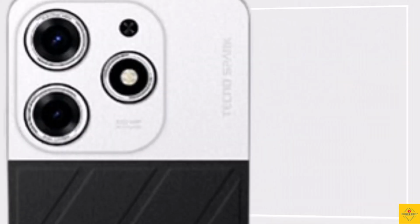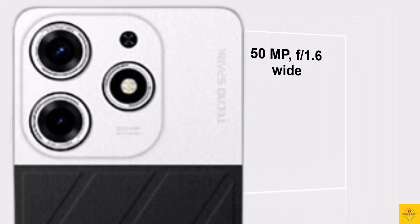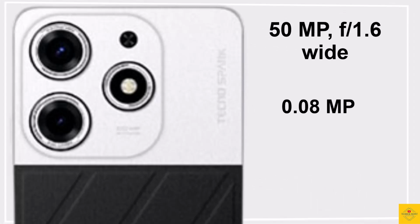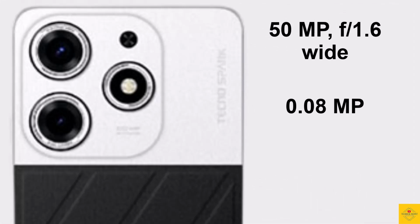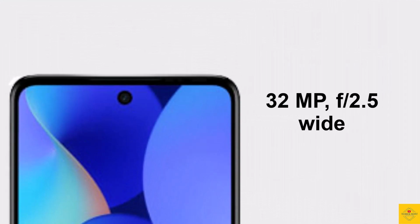And now let's talk about the camera of this smartphone. The smartphone has a triple camera setup on the rear that includes a 50 megapixel main wide-angle camera, along with a 0.08 megapixel camera and a 0.3 megapixel camera. For selfies, it has a 32 megapixel wide-angle camera.